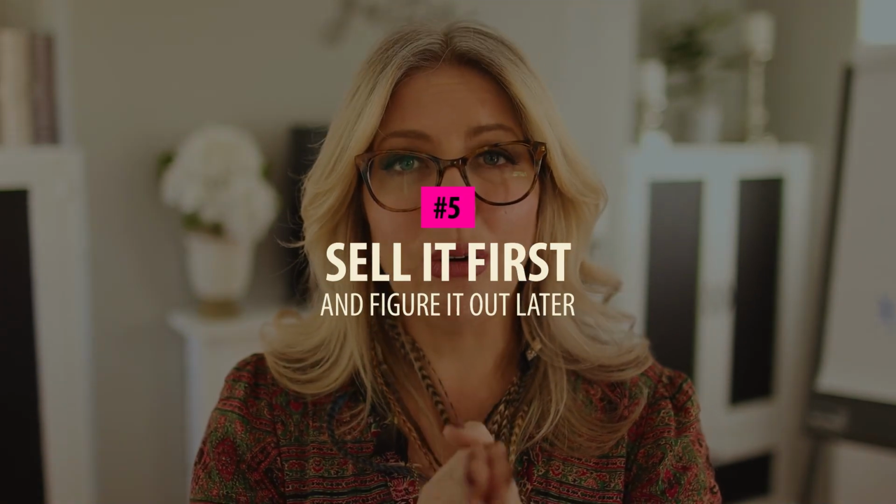Now, the 5th strategy, which again, sometimes surprises people, is to, instead of having all your ducks in a row, just figure out what that retreat promise is, set a date, set a location, not even necessarily a venue, just a city or an area, and go ahead and sell it first and figure it out later.